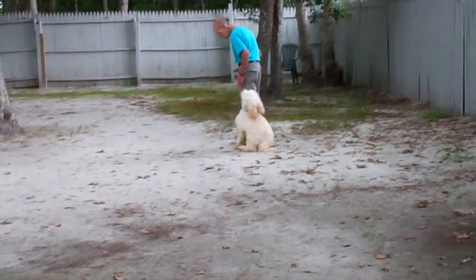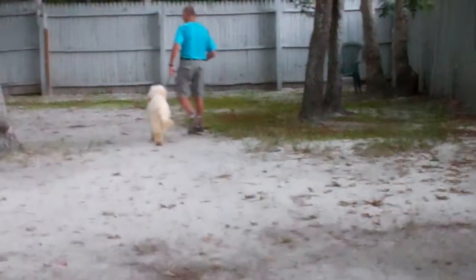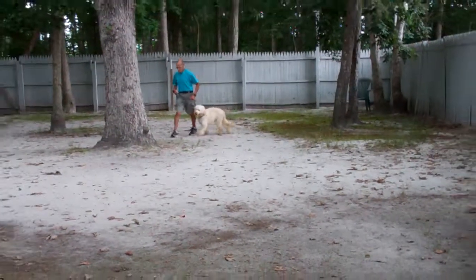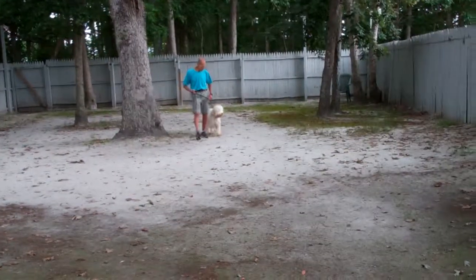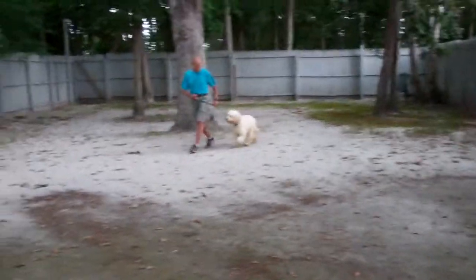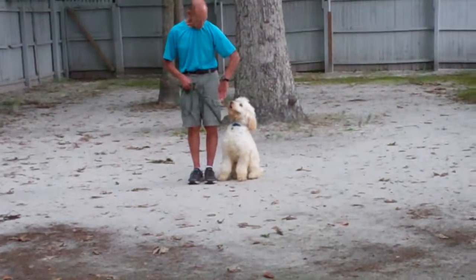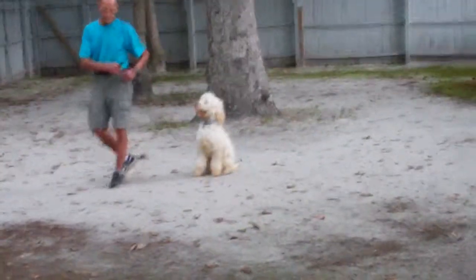And you can see that Bradley's very attentive to his trainer, that he's watching Fred, that he's enjoying the training process. He's a very smart little boy. Fred leaves him in another sit stay.